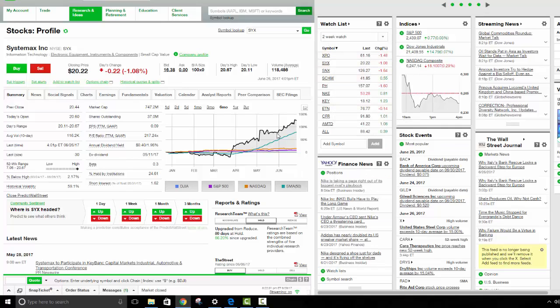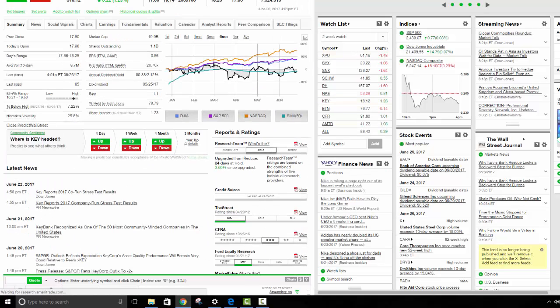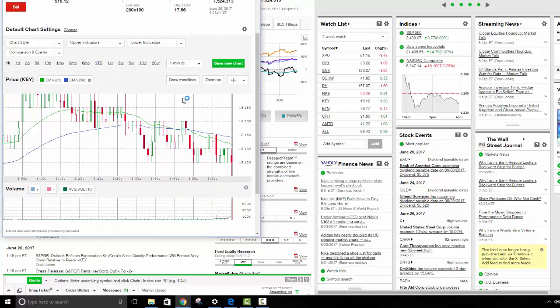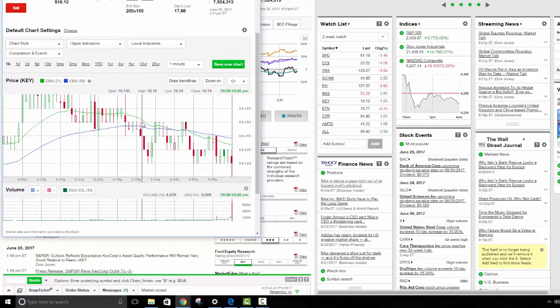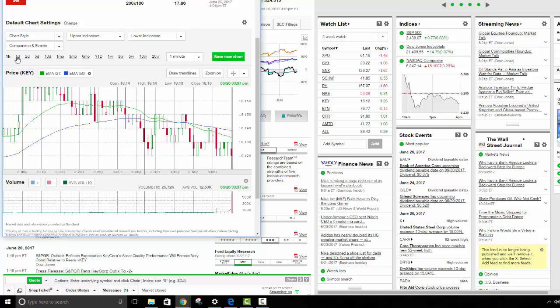KeyBank, sorry about this. I like what I'm seeing in KeyBank today. I was getting a little worried last week. I actually haven't looked at this one too much, so a little bit below average here. And one thing I like to do to really look at the stock is see what happened in the last few minutes of trading, right? I think that's very important.